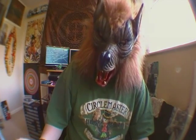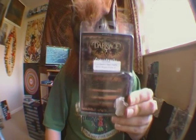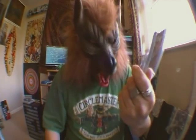The other package I got was actually off eBay. It's these guys again, DarkAge Ground Rex. As you can see, I've opened this one. It came with 3, but I used 2 of them already. Now what we're going to do, I'm going to open these up.